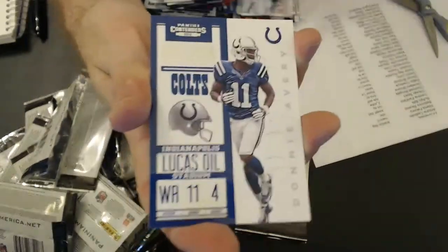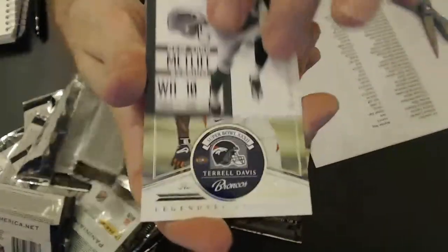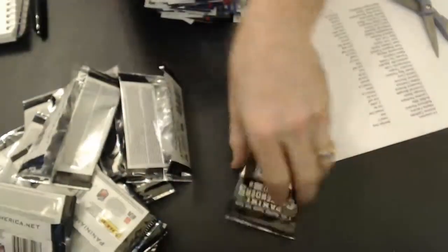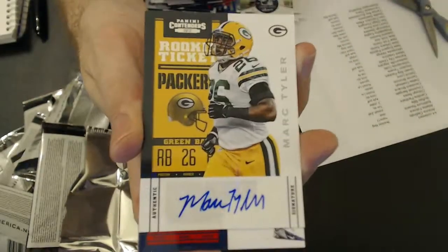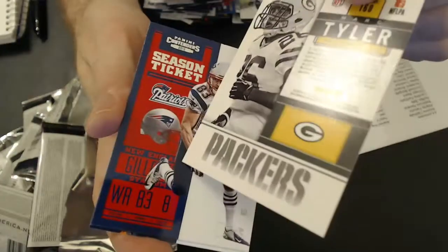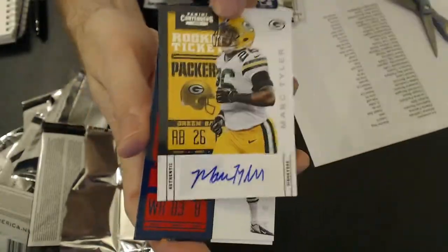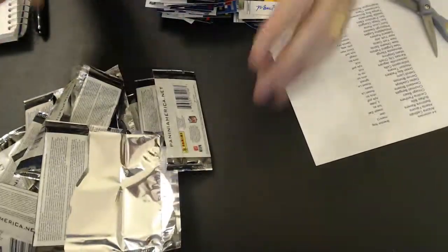We got a Stallions, Luke. Couple packs left here. Terrell Davis, Super Bowl. And our last pack. We got a Mark Tyler. That looks like the variation. Bet you it is. Yep. I've seen the other one few times. Nice pull there for TJ Maxx. Nice variation on that, Mark Tyler. Is that a dip or Contenders? 4-4. Couple SPs.